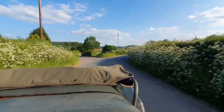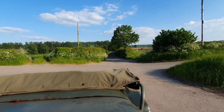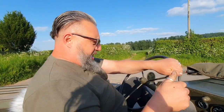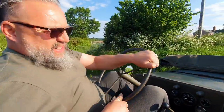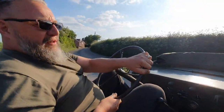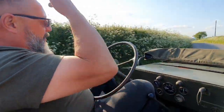Lots of bugs around. Right, we've got great oil pressure, 60, temperature's normal. Charging all right, everything normal. Smells a bit fresh, doesn't it? Yeah, a bit burny.